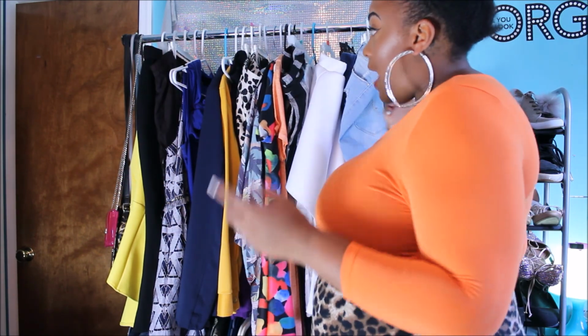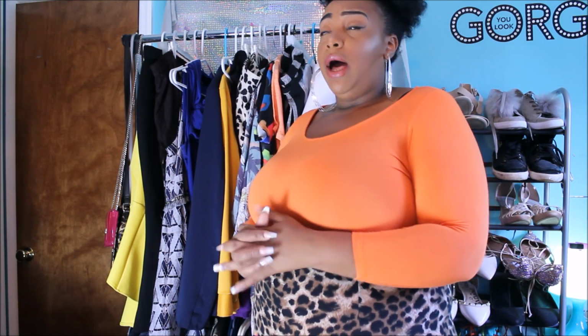So I don't have a lot of business casual attire, so I had to get very creative with what to bring, because I didn't want to purchase anything new. It's a type of clothing that I don't require, so I would just be buying it for the vacation and probably never wear it again, right? So that's not necessary.